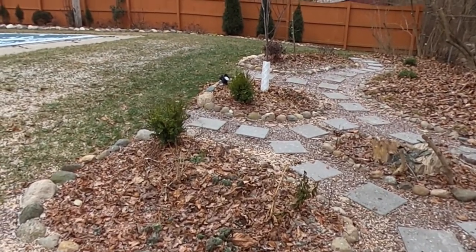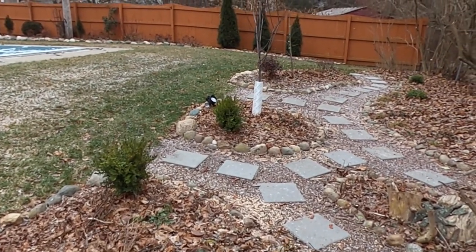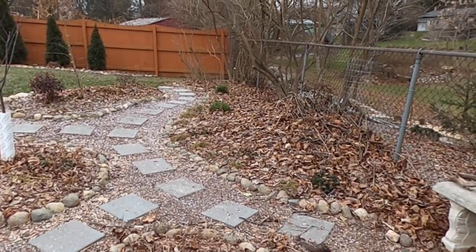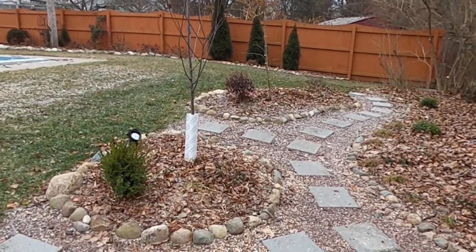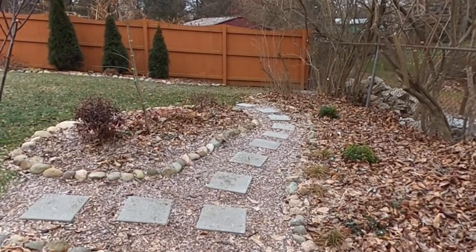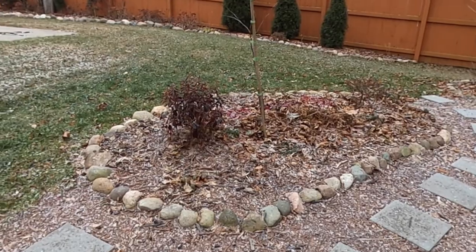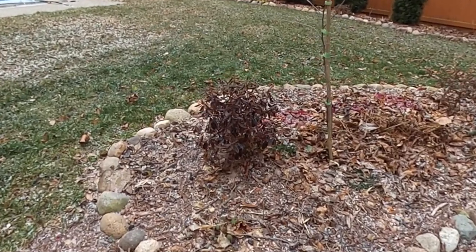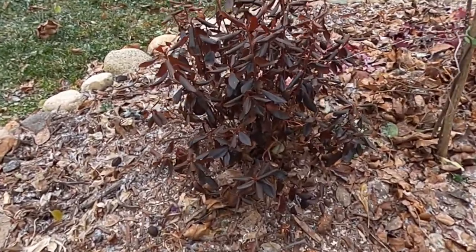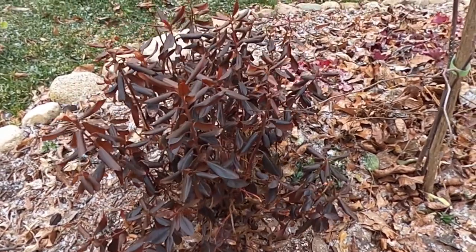So happy with the boxwoods that I added back here to be able to have a little greenery and interest and structure in the garden during the winter. One of the big surprises for me was this azalea. The leaves have remained for so long. They must fall soon, but they're kind of a burgundy purple color here and gorgeous to look at.